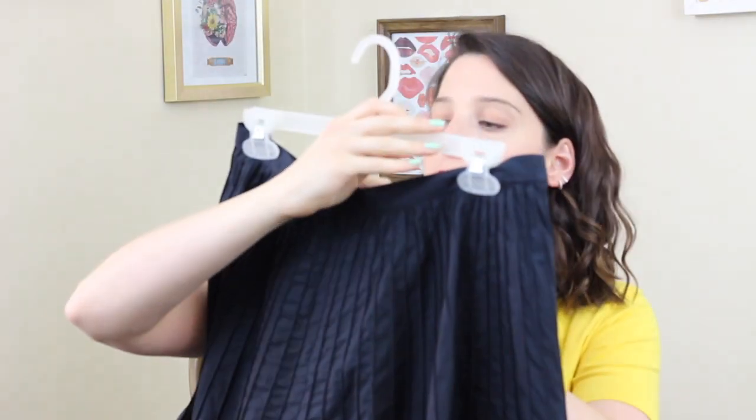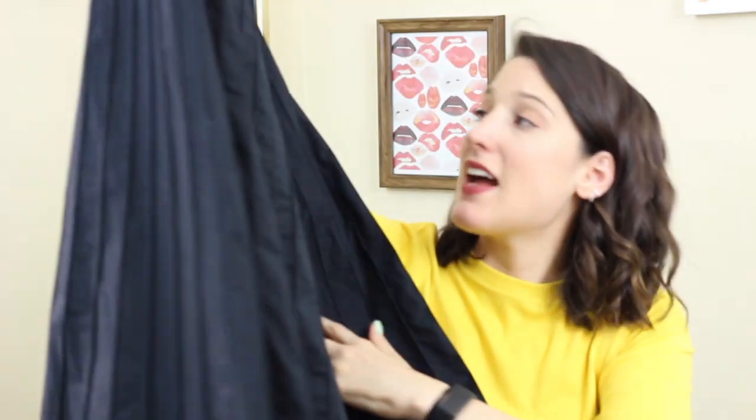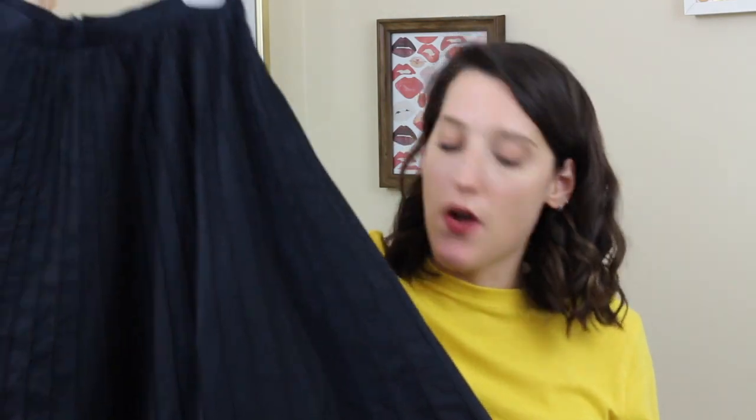Next piece is a Ralph Lauren midi skirt. It's got these really pretty pleats all down it. I think it's navy. It looks navy to me. So I really, really love this. It's a tiny bit big for me, but honestly, it doesn't really bother me. In the cutaway, I styled it with a sweater, and I think it came out really pretty because I am able to breathe, which is nice.